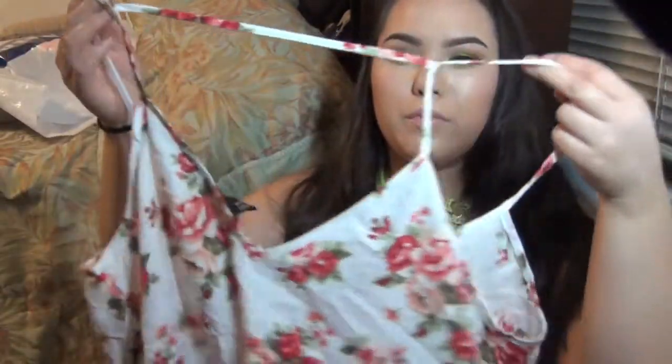The next thing I got is this really cute shirt. I love the floral print on this. And I got this in a medium. This one was only $12.80. Look at the back. It's really cute. It has a little Hello Kitty tattoo, right in the middle.